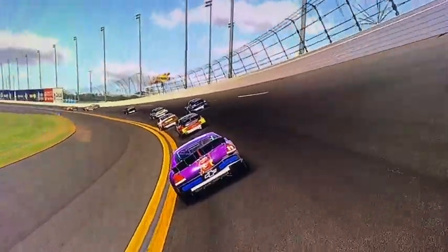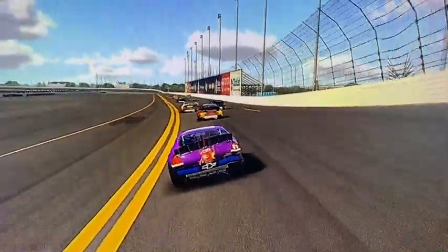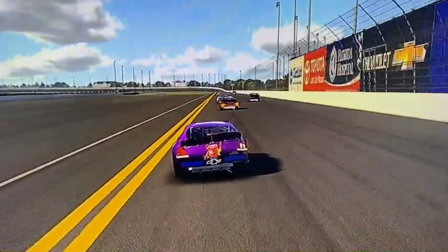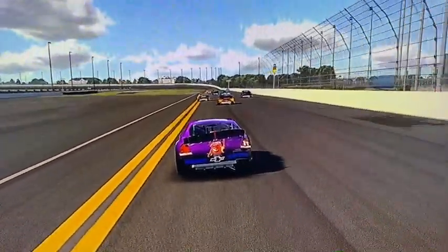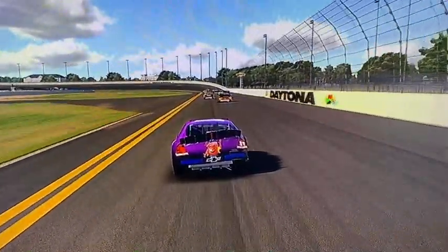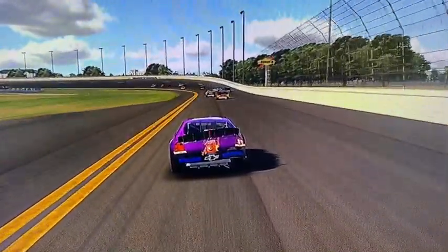You can see that damage right there. He tried to go low and get out of it, and 66 just plowed right through his rear end. Oh, Coffee and Jones are both going to have to go in and get that damage looked at. And we'll see what they're able to repair on Jones.